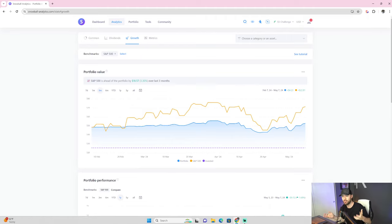That's the first thing I love about Snowball Analytics, is you never want to be in a position designing a portfolio and logging into your analytics section and looking at growth and being behind. Now, obviously, the reason I'm behind is I've just simply stuck with total market ETFs and, of course, the dividend fund from the S&P. And so I don't expect to be ahead because I'm not investing to be ahead. But now I'm cranking it up a notch.